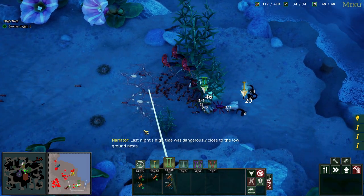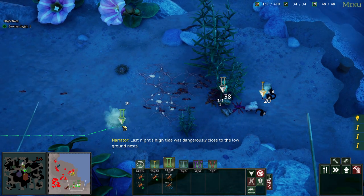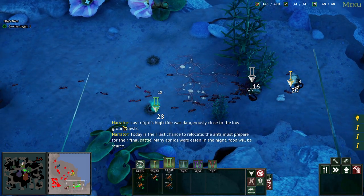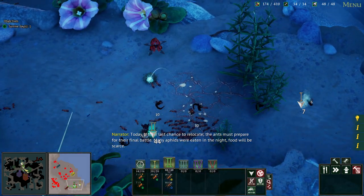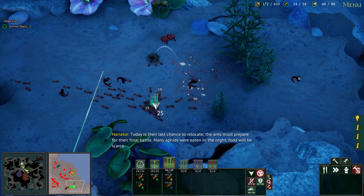Last night's high tide was dangerously close to the low ground nests. Today is their last chance to relocate. The ants must prepare for their final battle. Many aphids were eaten in the night. Food will be scarce.